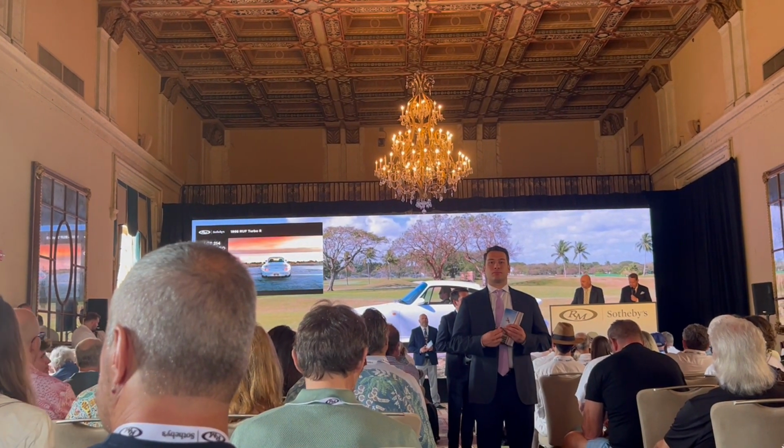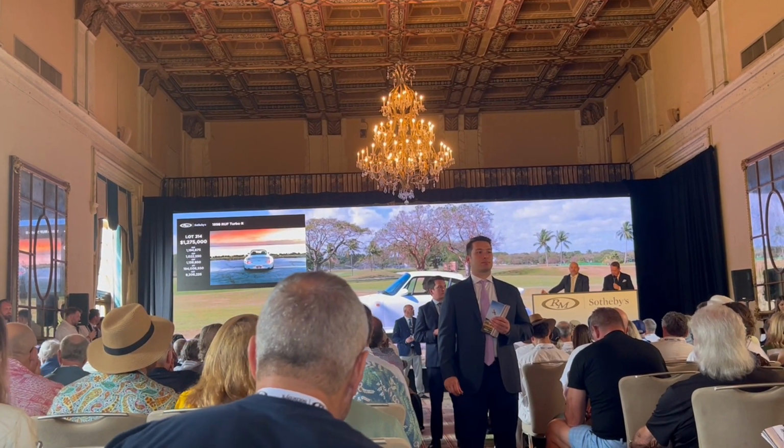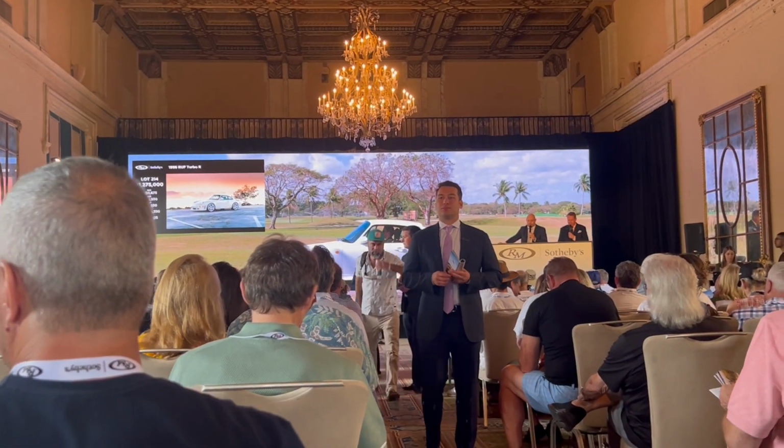Well, the desirable specification with lightweight door cards, slip top, shaved rain gutters, and the integrated roll cage, and it's an absolutely magnificent example on the roof.